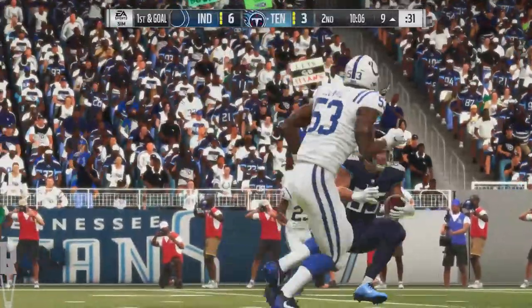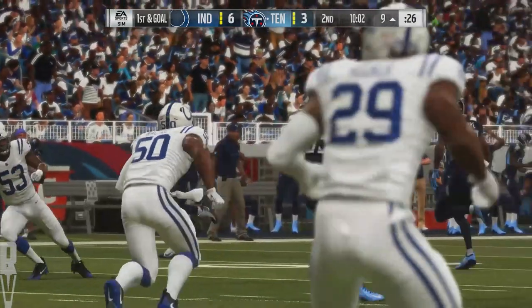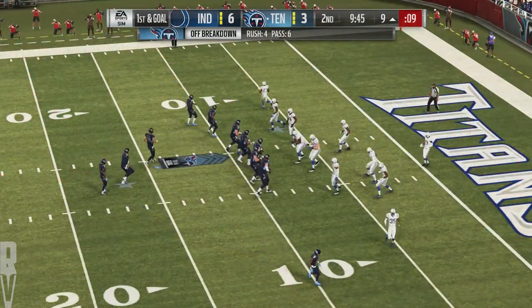It is hard in zone coverage to stop a curl route because when they see it, they just try and find the open spot and sit down. Yeah, we always talk about finding the soft spot in the zone. What's the key to doing that? How do you do it?